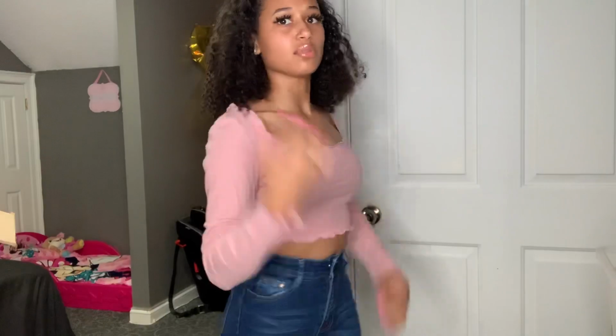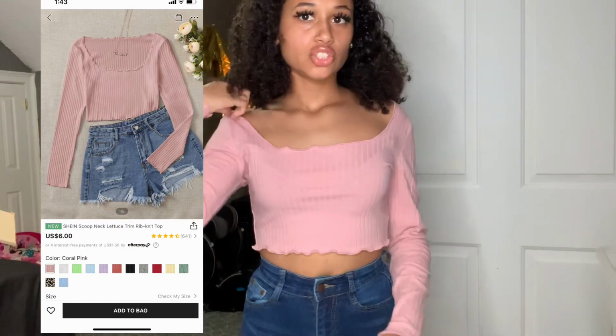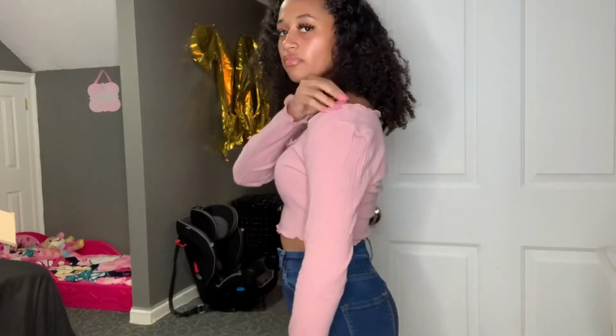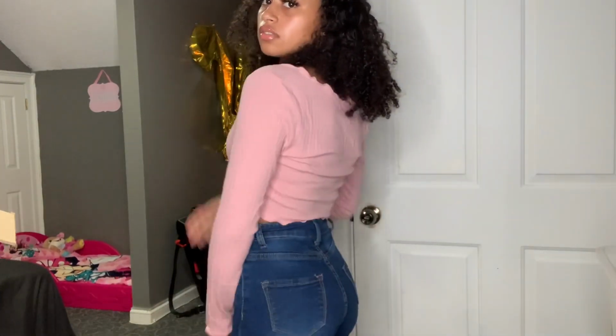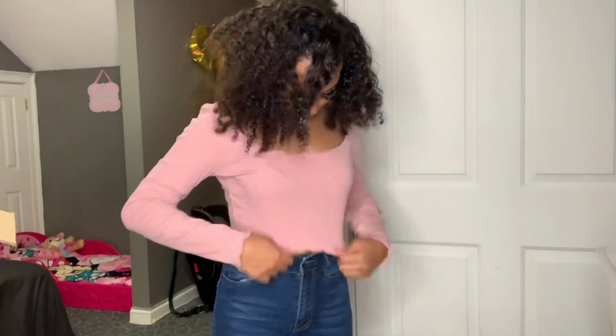Okay, so boom, I got the shirt on. I thought it was going to be bigger, but it fits straight. I would wear a strapless bra, because I have a strap bra on. But I mean, it's cute. I like the color. I like how it fits, but I wish this was a little bit more up. I like how it's hot though.